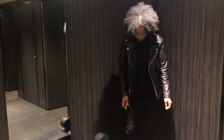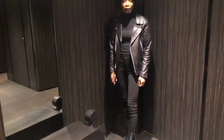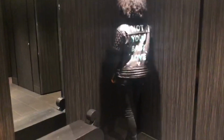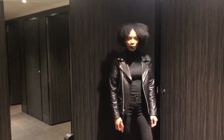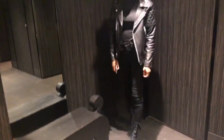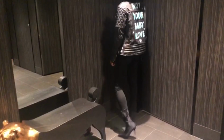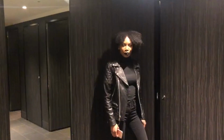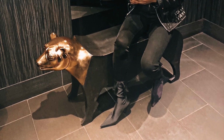Oh my god, guys, sincere apologies for the quality. I shot this on an iPhone X. Why is it looking so raggedy? Anyway, I wore these Balenciaga boots with this Laura Lee leather jacket, my Ralph Lauren polo neck, Frame denim jeans. These are my favourite black jeans, and just these Balenciaga booties.